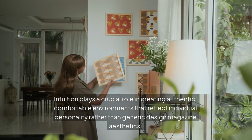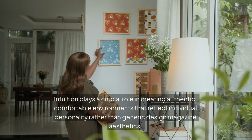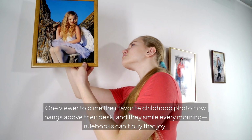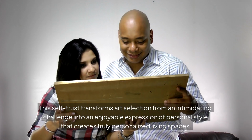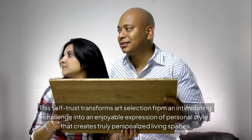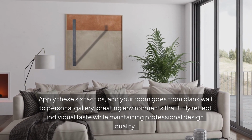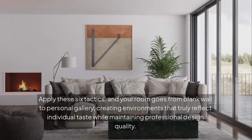Intuition plays a crucial role in creating authentic, comfortable environments that reflect individual personality, rather than generic design magazine aesthetics. One viewer told me their favorite childhood photo now hangs above their desk, and they smile every morning. Rulebooks can't buy that joy. The self-trust transforms art selection from an intimidating challenge into an enjoyable expression of personal style that creates truly personalized living spaces. Apply these 6 tactics, and your room goes from blank wall to personal gallery, creating environments that truly reflect individual taste while maintaining professional design quality.